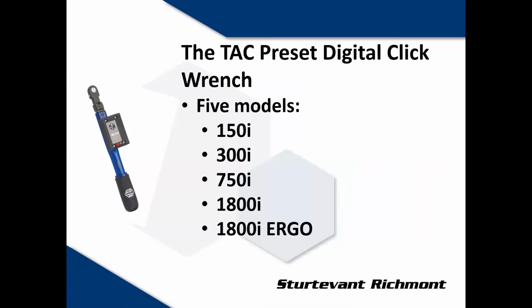A couple different models we have from 150 inch-pounds up to 1,800 inch-pounds with the ergo version with a little longer handle to help that worker pull that wrench, but they all have a blue case, so you can easily tell what wrench is a TAC wrench versus any of our standard FM click wrenches.